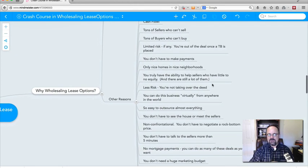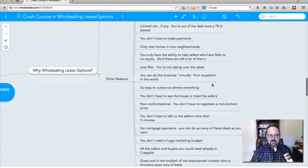There's limited risk, if any. That's what I love about this strategy. There's very, very little risk to it. You're out of the deal once you find a tenant buyer. If you're going to be wholesaling these lease options, which is the strategy I like to teach, you're out of the deal once the tenant buyer is in there, okay? You don't have to make any payments.